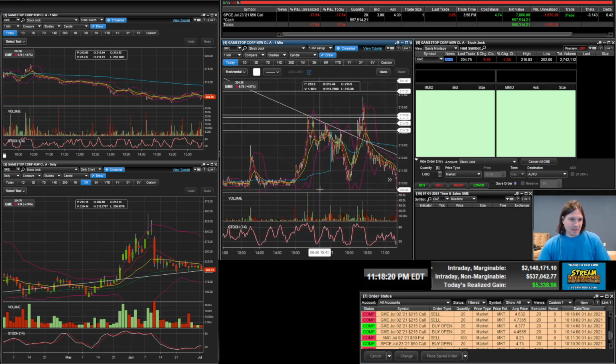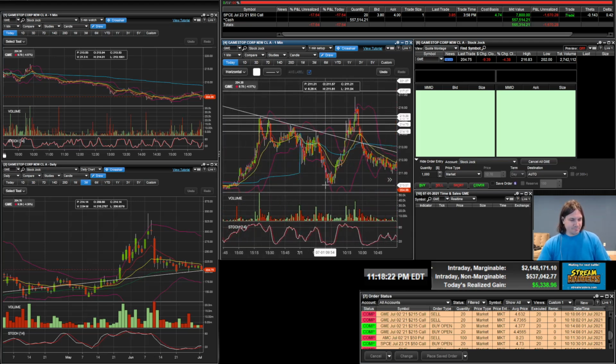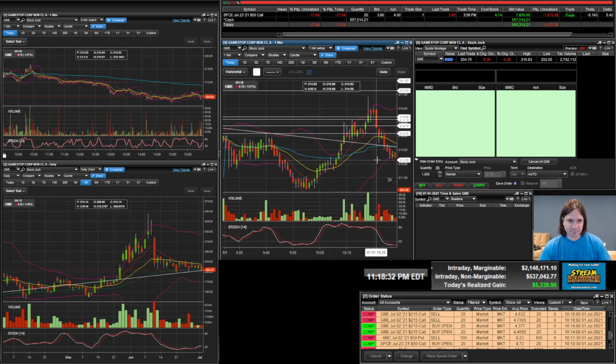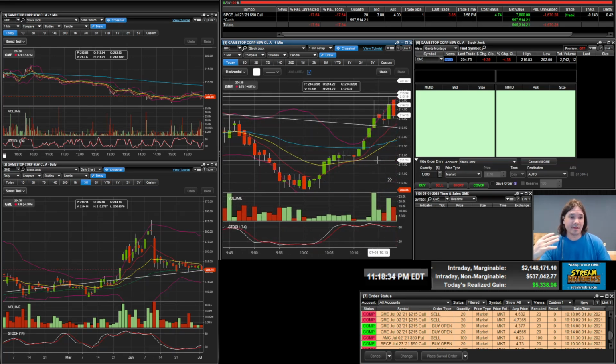So any kind of resistance line breaking, I'm thinking to myself, here's a big pop opportunity. And we did get that in this situation. I also know in the back of my mind that we are not getting a runner out of GME. We're getting these big pops, but it always retraces. So I am keeping that in my old brain here. So I play for the break of this diagonal.